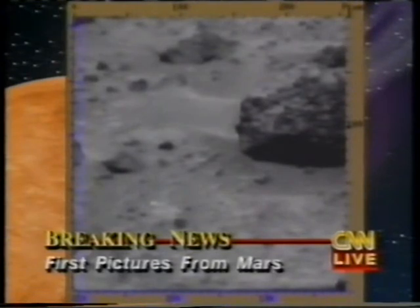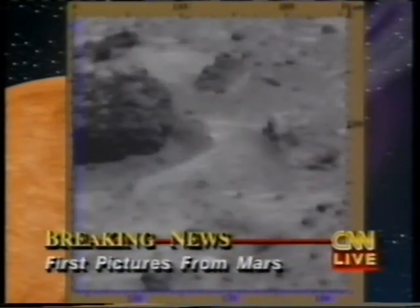Well, it is a fascinating picture, Donna. I'm looking at it as closely as I can here, and it looks sort of like a lava rock, like you might have in your garden, or if you went to Hawaii or someplace.